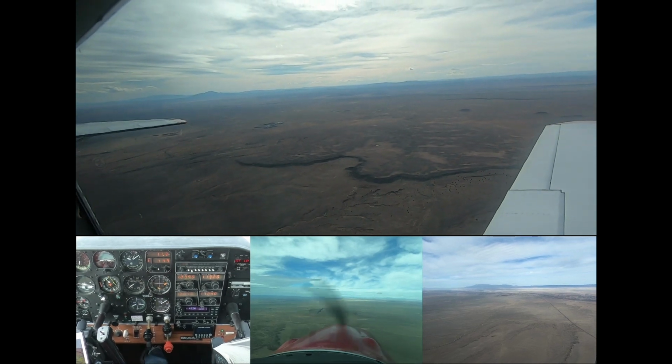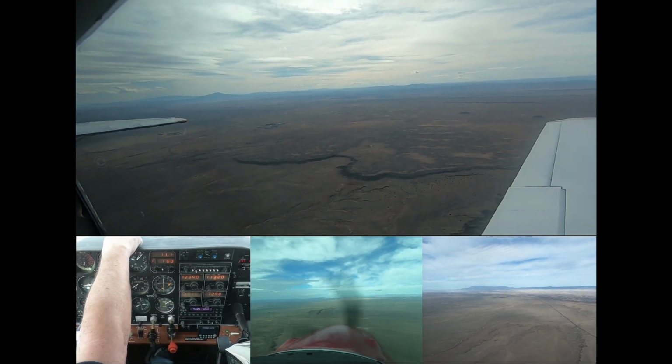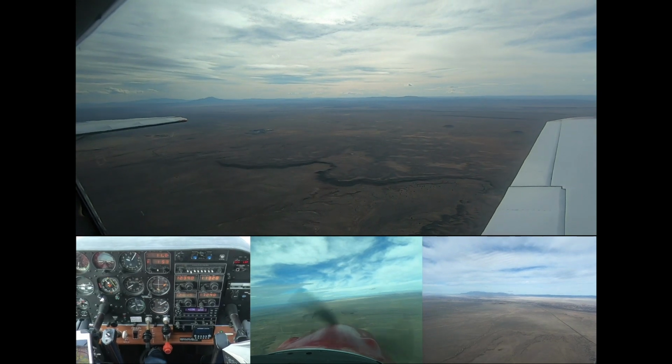Alright, I do have Double Eagle in sight directly in front of us. I don't know if you see those big white buildings, all of that up there. That's Double Eagle up there.